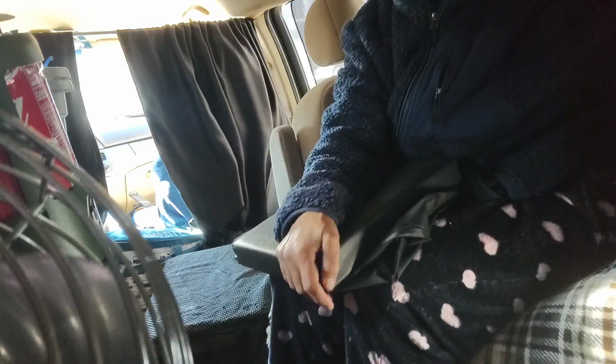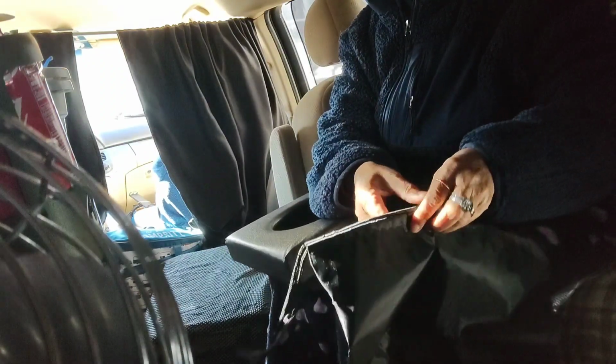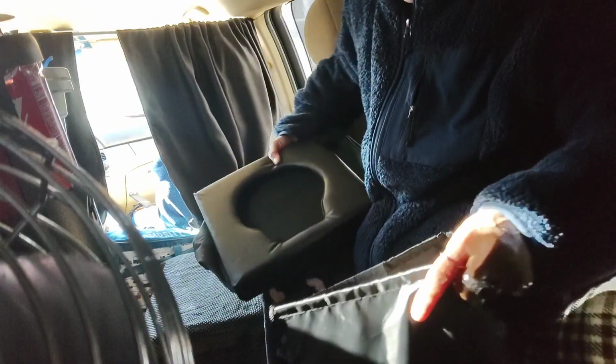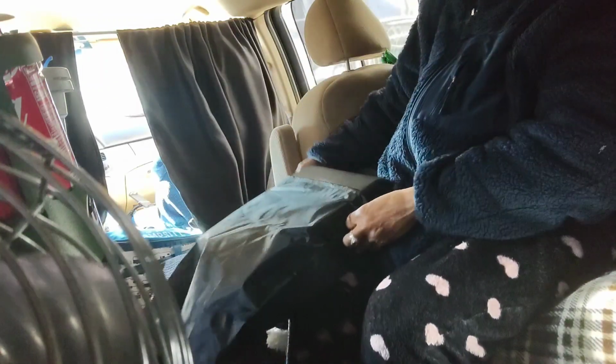And then, boy, this is great. This is awesome. So I can set this up when I'm in my van. Okay. And the next thing I'm going to be trying is my heating source in here, which I know I did before. It did work.